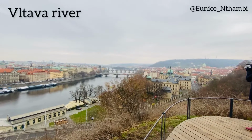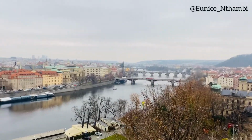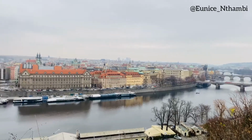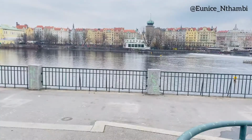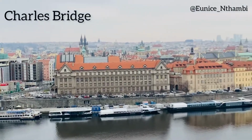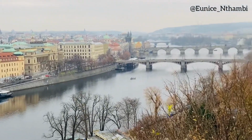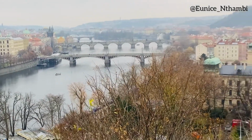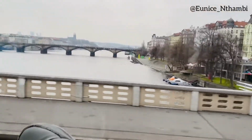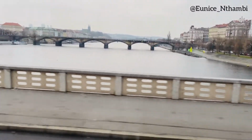Another very significant feature in the city is the Vltava River, which flows through the center of the city. It is the longest river in the Czech Republic, and the river has one of the most important bridges, called Charles Bridge, and it's the oldest bridge of the Vltava River, which was built in 1357 and is still standing strong.